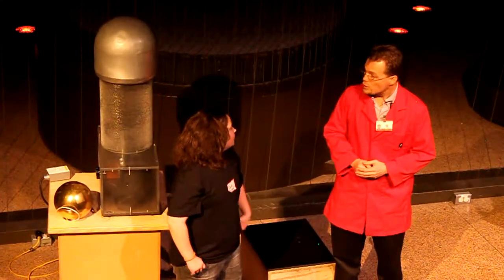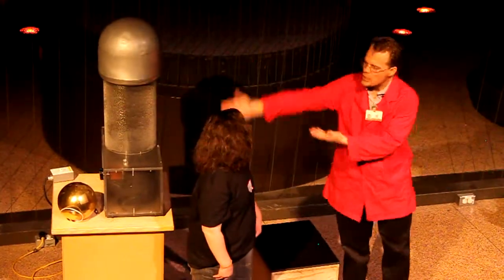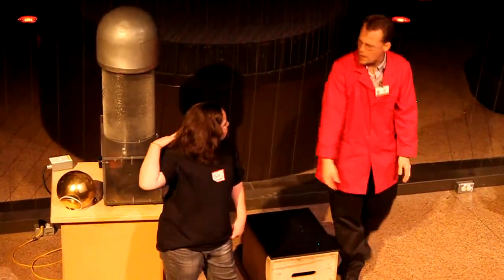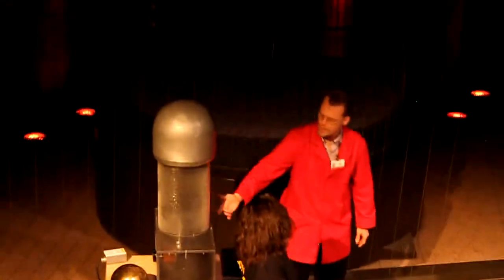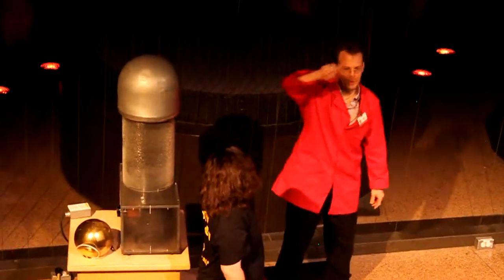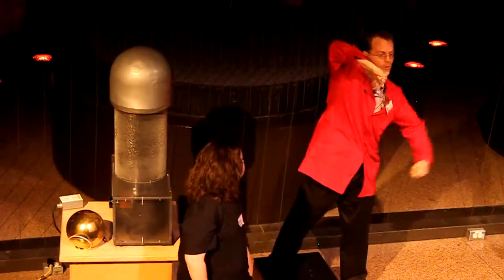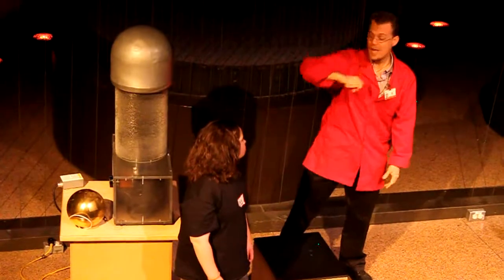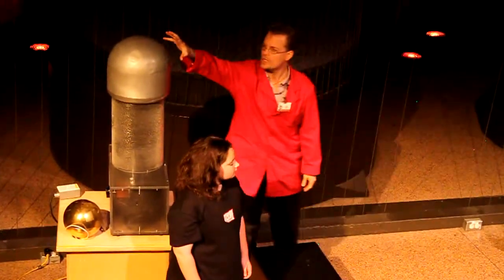To jack that voltage up from about 100 volts to well over 10,000 volts, in this machine we leave positive charge behind in the ground. Negative charge goes on a rubber belt here inside this plastic column. We use a motor to spin the belt around, and it's the work that the motor does in pulling the charge on the belt further away from opposite charge in the ground. That work is what increases the energy of the charges, and thus their voltage, before they're collected here on this metal sphere.